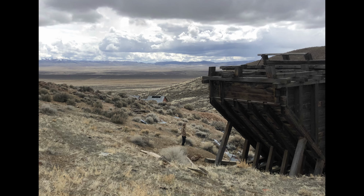So that's this place. Alright, so those are all the buildings around here. We're gonna do a little bit more exploring and see what else we can find, because there is tons of stuff in this area. And let's see what else we can find around here.